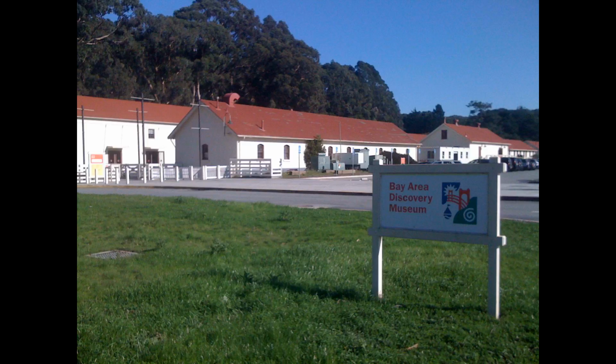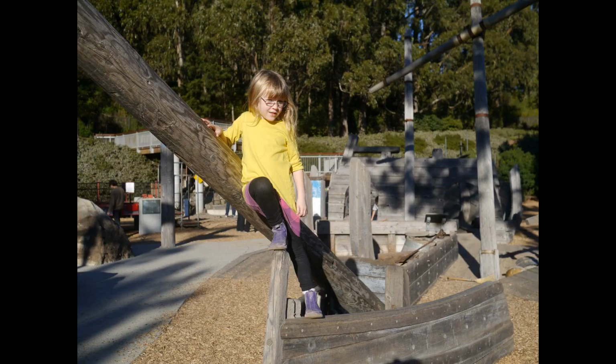All museum exhibitions, both indoor and outdoor areas, are hands-on and play-focused. In fact, Bay Area Discovery Museum is the only children's museum in the country to be located inside a national park. Public programming and Discovery School preschool.